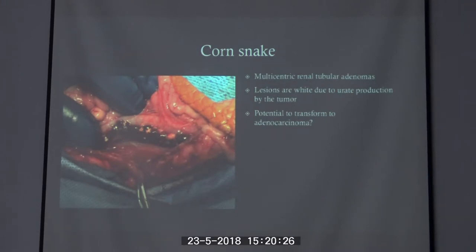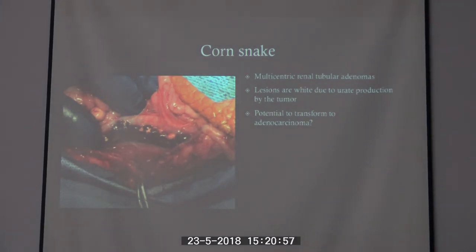It is not uncommon to see multicentered benign renal tubular neoplasia, as in this horn snake that had multiple tubular adenomas, but also with urate deposition. The question is whether or not these lesions have potential for future transformation to adenocarcinoma, and if there is actually a continuum in the development of hyperplasia, adenoma, and adenocarcinoma. And I don't think we know that information.